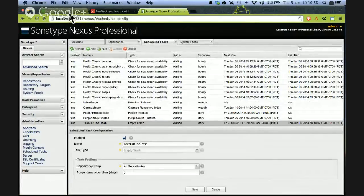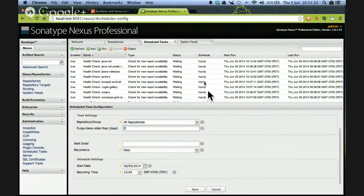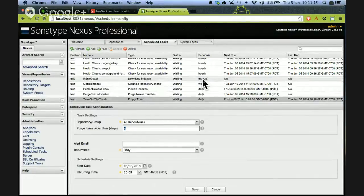One thing I would just point out about that, the big key to that one is the purge items older than days. So you want to give yourself some grace period there, right? Maybe, I don't know, a week or 30 days, so that if you do delete something by mistake, you'll be able to recover it. And yet at the same time, it'll be removing things on a regular basis so that your disk won't get too full. So that's the main thing to think about with that task.